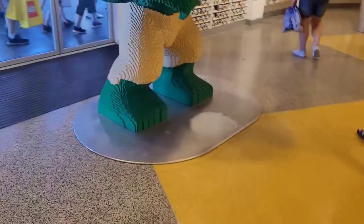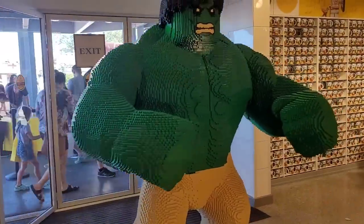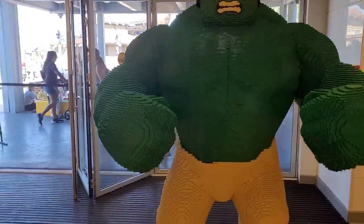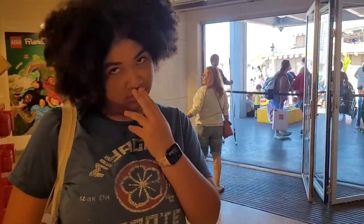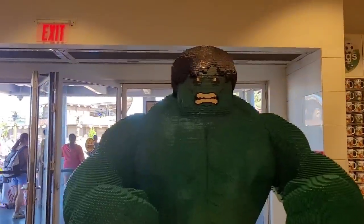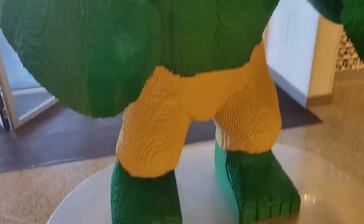Thank you. So here you have Lego Hulk. When my kid was little, I made her stand right there. Will you go stand right there? Just one recreation of a picture. Y'all, I tried, but now that she's 13 and change, she is too grown to hang out with Lego Hulk.